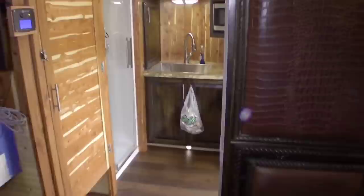Let's see. Did your microwave come on? Yeah, it did. So we're off grid. We're totally off grid right now. And you can turn the air on if you want to. You're off grid there, and you're running that off of this inverter right here. Holy cow.